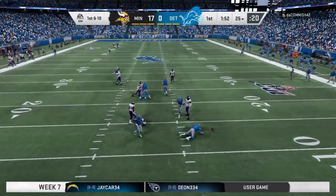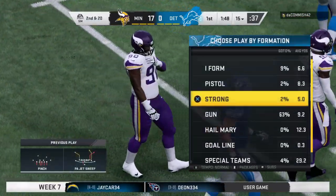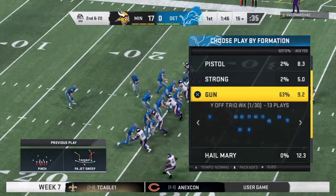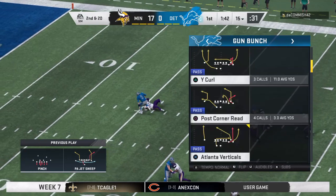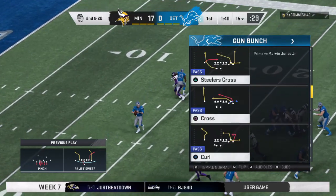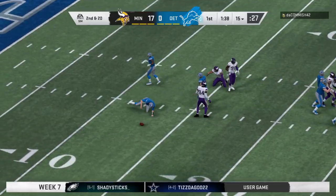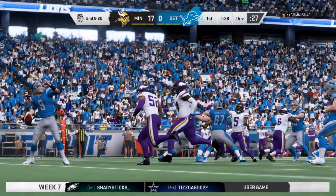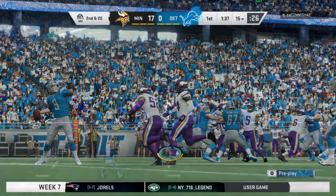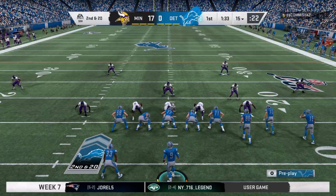Short-term pressure coming from the Vikings, and they get there and bring him down. Benny Logan jets in for the sack. Brandon, if I'm an offensive coordinator and I see an all-out rush like that, I file it away because I'm going to use their aggressiveness against them as this game goes on. I'm going to hit them with a screen soon. And the job becomes twice as difficult now. After the sack, it's 2nd and 20.